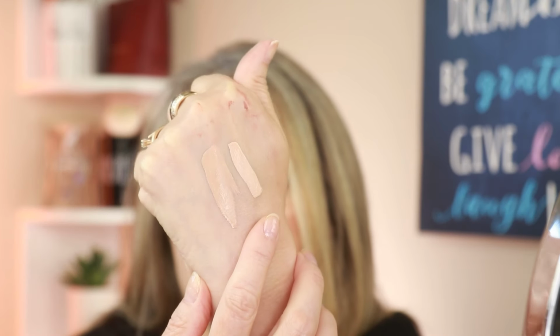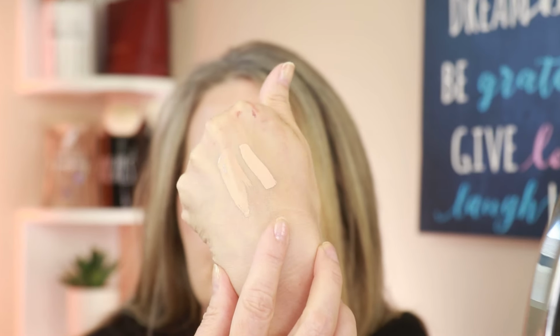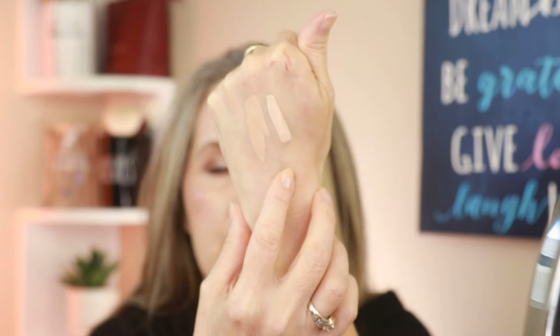And then the drugstore version of this, I did a video a few months ago on this one, and again, hasn't changed my thoughts at all on it. It's the L'Oreal True Match concealer. This has 1.5% hyaluronic acid and some caffeine, which is going to really brighten up that under eye area. The shade is a little bit different. So it's that one right there. But you can kind of see how it has very, very similar aspects to the other concealer.